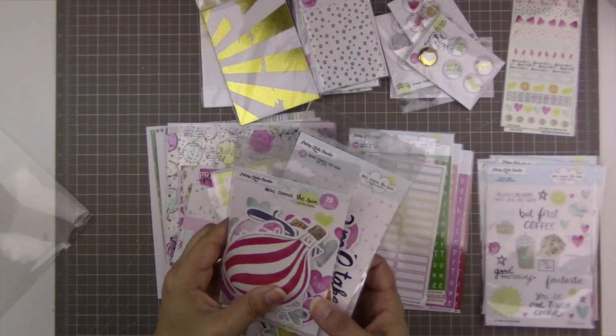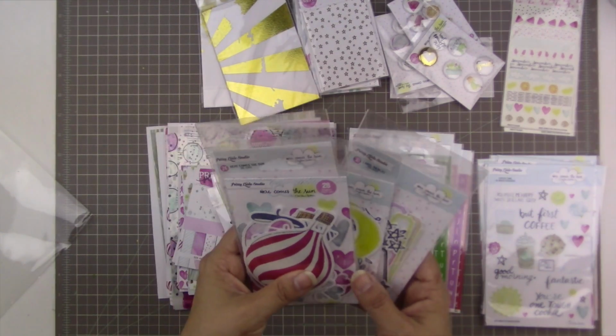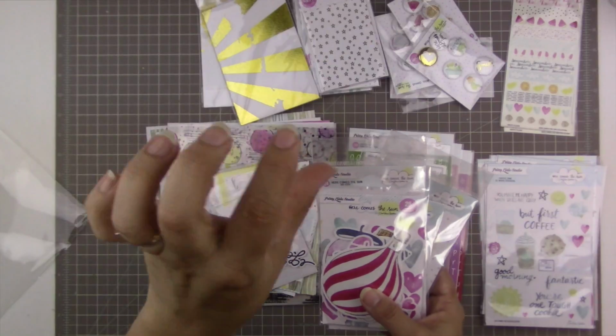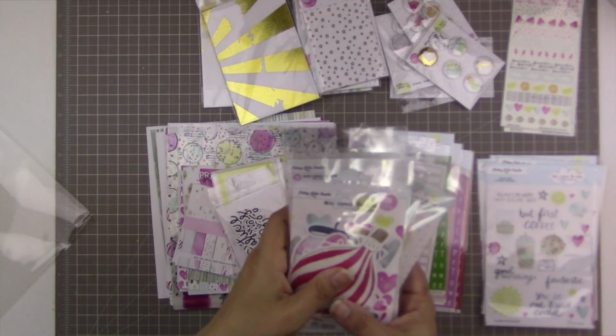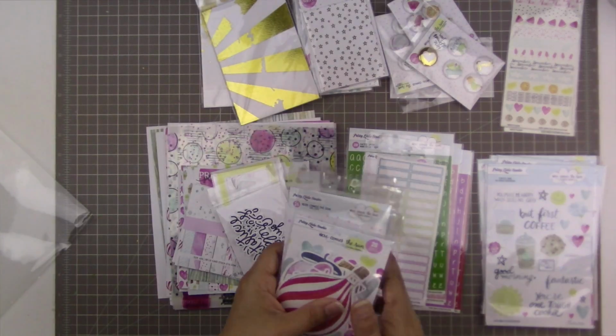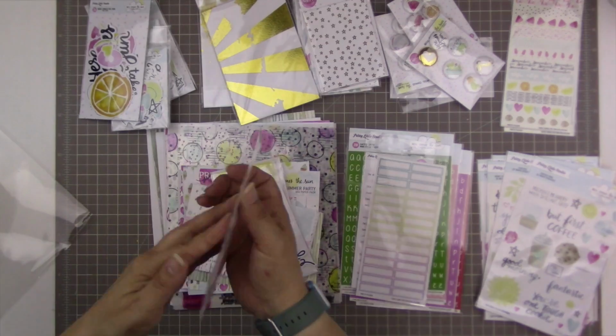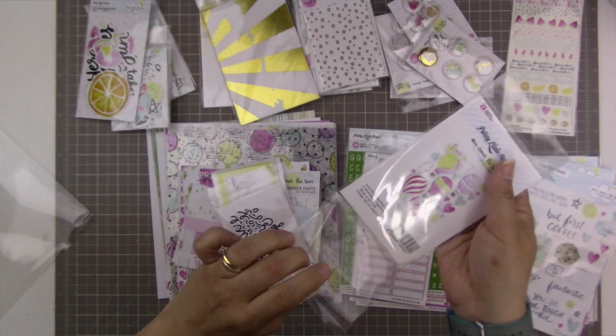So that is good to know, those sorts of details when you're ordering online. Sometimes it's really hard to tell by the little images that they have what it is you'd be getting. So I'm going to show you, I think I might have all of the die cut sets here. I don't have all of the sticker sheets, so I'll show you all of the die cuts, and I'll show you them in detail so that you really know what you're getting.